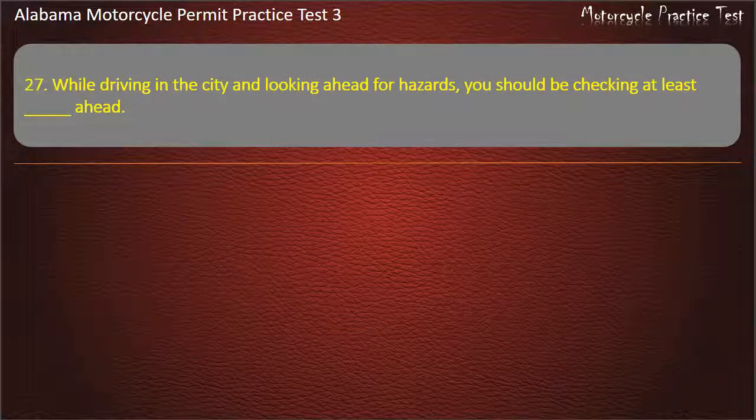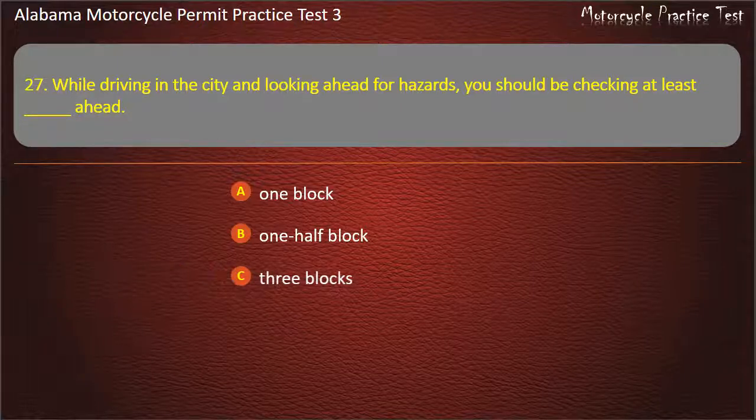Question 27. While driving in the city and looking ahead for hazards, you should be checking at least ahead 1 block, 1/2 block, 3 blocks, 2 blocks. Answer. 1/2 block.